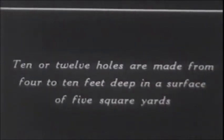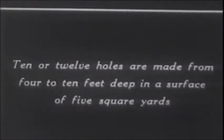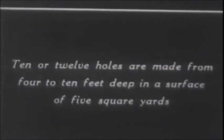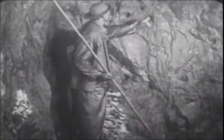At that time, explosives were not kept underground, so they had to go to surface to get their powder. Here they would be coming back with their powder. 10 or 12 holes are made from 4 to 10 feet deep in a surface of 5 square yards. The stick that he has in his hand would be for use for loading the powder.